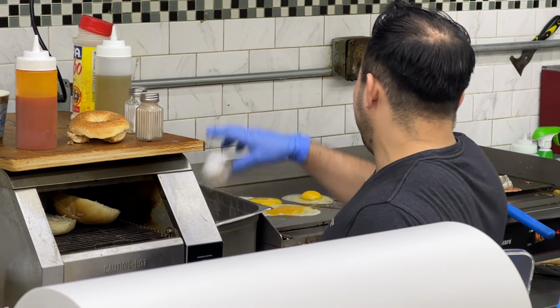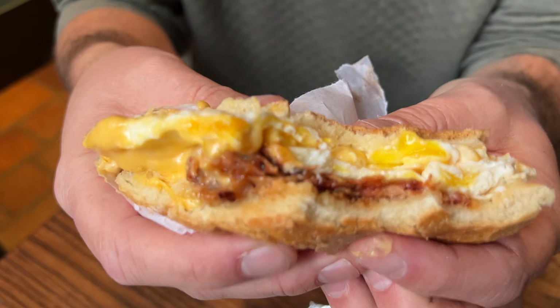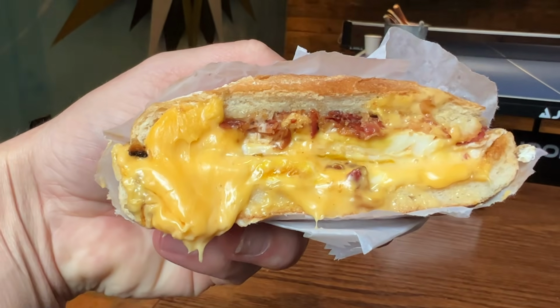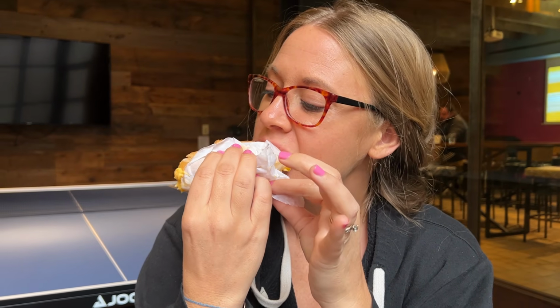Every bodega is different. This one did a fried egg. If you don't want a fried egg, you can just ask for it scrambled. We don't really care and we like the surprise. Yesterday's was scrambled, today is fried. They're both delicious. Brandon got mayo on this one too, but the cheese is so cheesy. I don't even think that we needed mayo. As far as bacon, egg, and cheese goes, this is a 10.